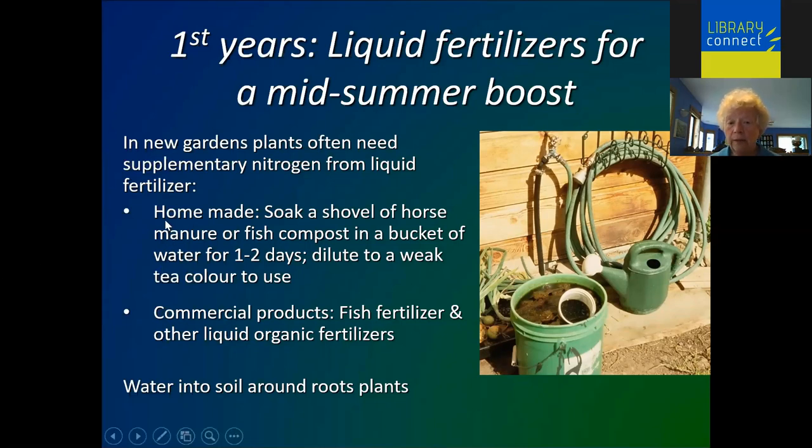So you can make your own very cheap. All we're trying to do is take the soluble nutrients out of something like a bag of horse manure, just one shovel of horse manure or some earth bank or sea soil fish compost in a bucket of water. And we're just soaking it for a day or two. That's all we're going to do because we're trying to just get the soluble nutrients, and nitrogen is highly soluble. In this case, this is a shovel full of horse manure. Now you're going to dilute that. You'll take that liquid out and dilute it to this color before putting it on the garden.